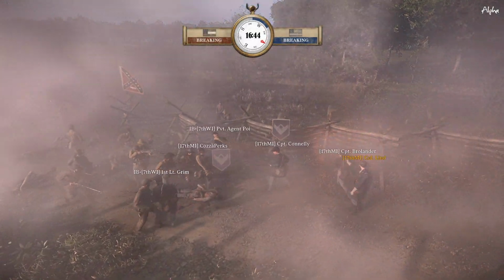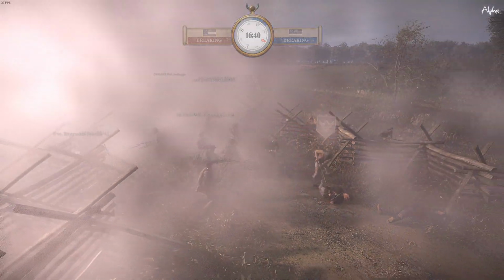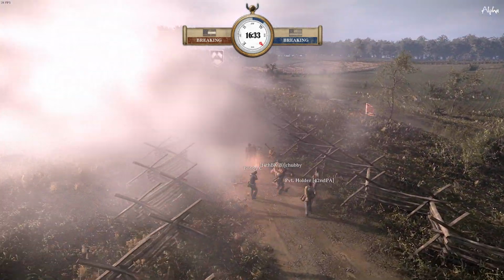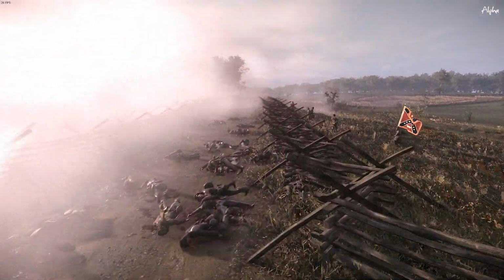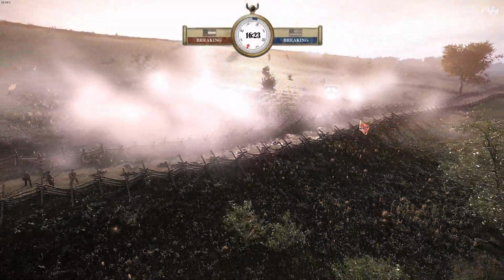Lind holding strong, getting kills. Phenomenal job, and Lind is down. Oh, such a short lifespan. But not many Union troops remain. Wow. Spreading too thin, or at least not allocating their resources in the center, has done the Union in. And not too many survivors from the Confederacy.